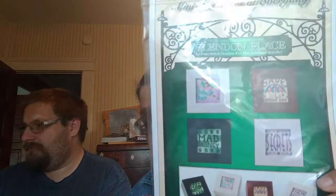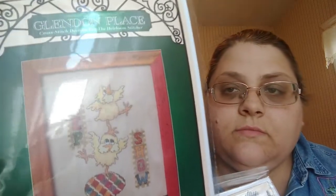Do you have a Glendon Place? We both got Glendon Place charts. Mine are Tooth Fairy, Save for a Rainy Day, Mad Money, and Secrets. They're little boxes. They're cute. I got this thing. His is called Peep Show. Appropriate.